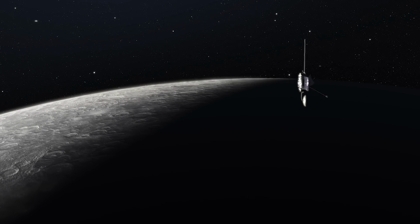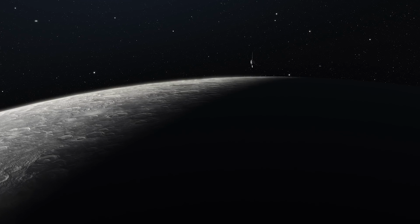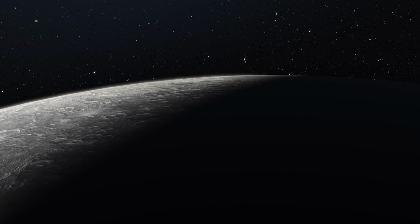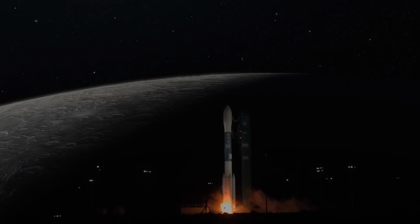Mariner 10 discovered a very thin atmosphere, primarily of helium. Several months after its third and final pass of Mercury, it ran out of fuel. It still orbits the Sun. Main engine start, 2, 1, and 0.